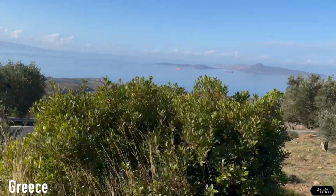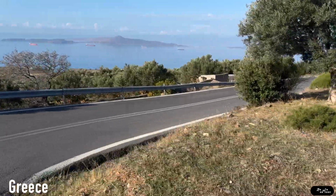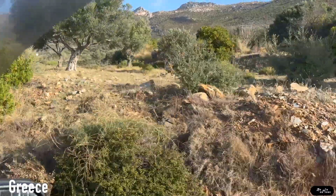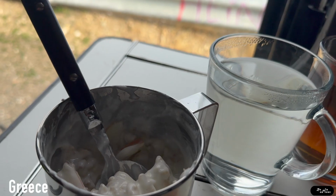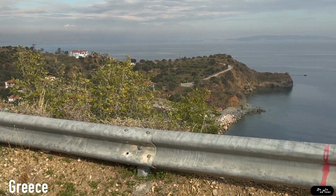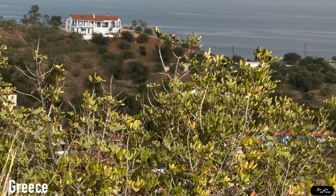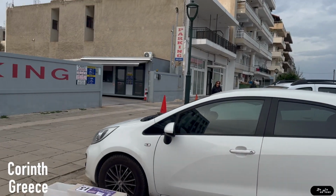One of the great things about having a campervan is also that you can just eat your breakfast in a roadside or waterfront car park with this great view, but that too seems to be a thing of the past in Greece for now. While we are in Greece, we also wanted to visit the current city of Corinth. It was very busy in the city, but fortunately we found this paid car park where the car was guarded.